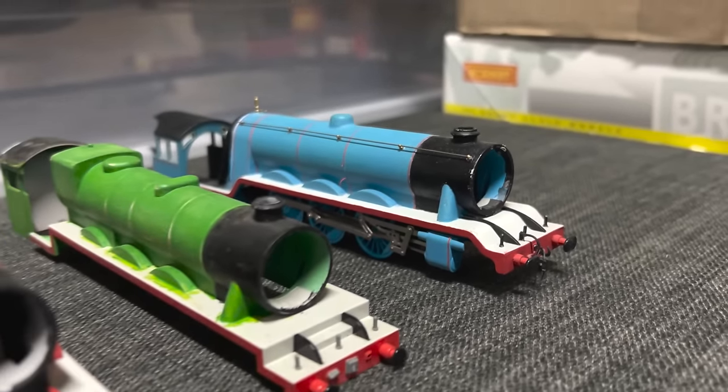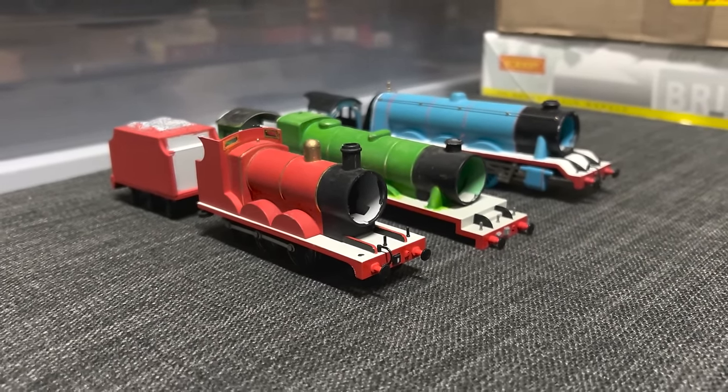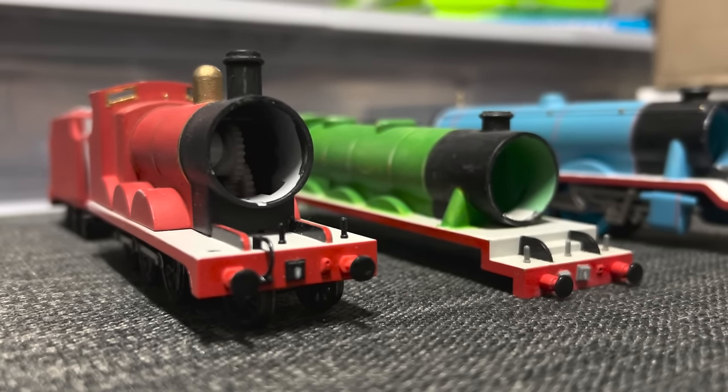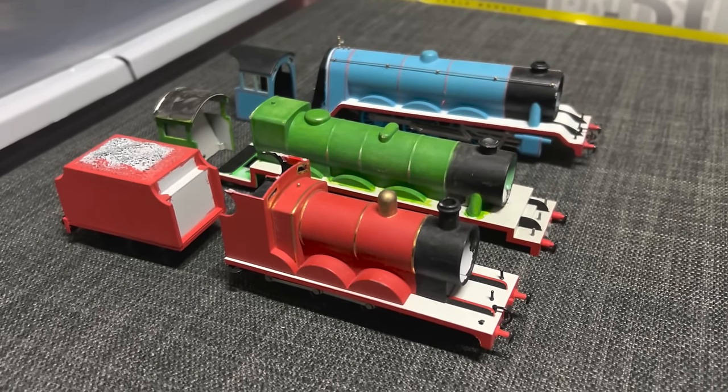I do have some bodies from other prop accurate models that I attempted in the past, such as Gordon, Henry, James, but I decided not to feature them here because they are all in pieces at the moment. Maybe one of these days I'll get around to finishing them.